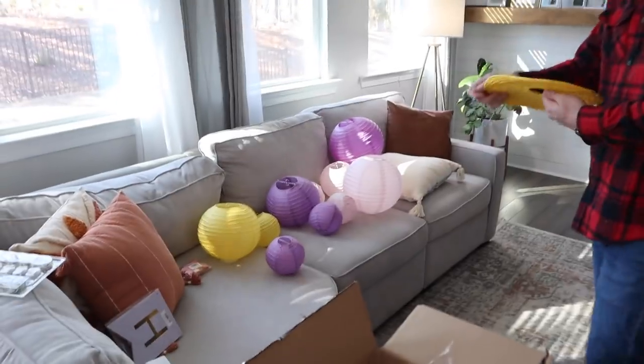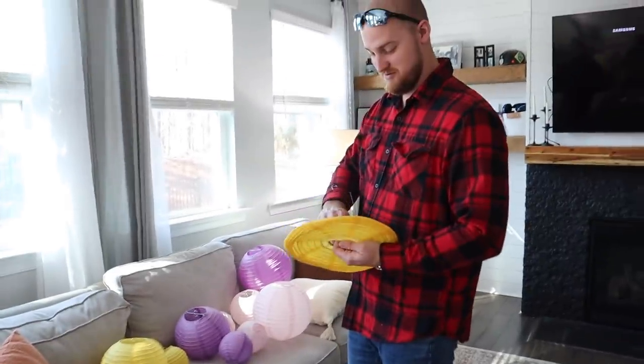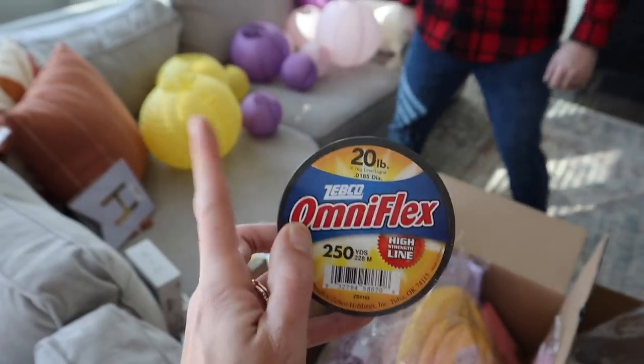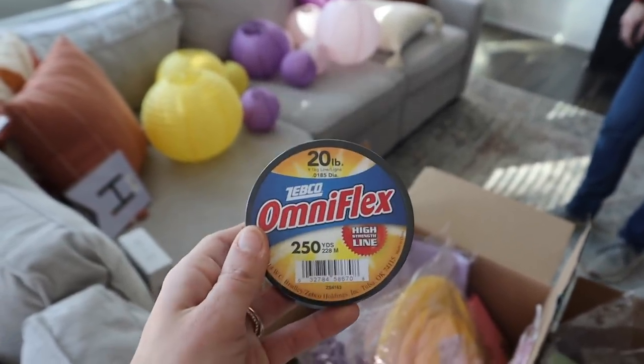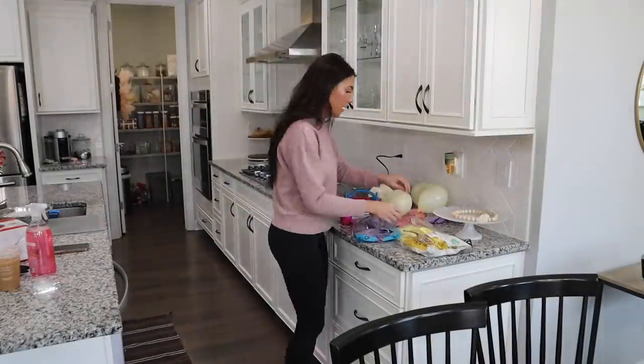Oh, let me show you guys what Frank's doing right now. Frank's being a good sport. He's putting all of the lanterns together. Those look so cute. So what we got for those is some fishing line. So we're gonna take this and tie it to the lanterns, and then also take some clear command clips, put them onto the ceiling, and then hang them down with this.